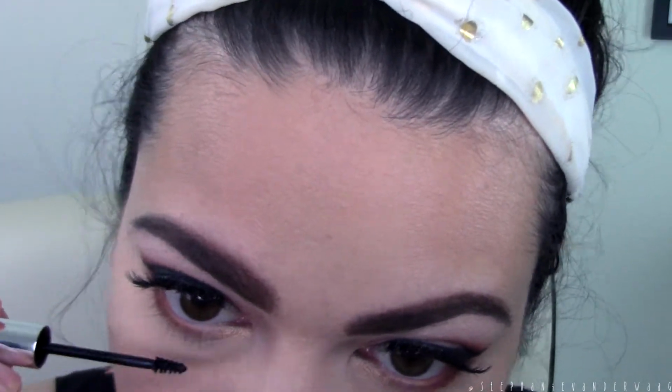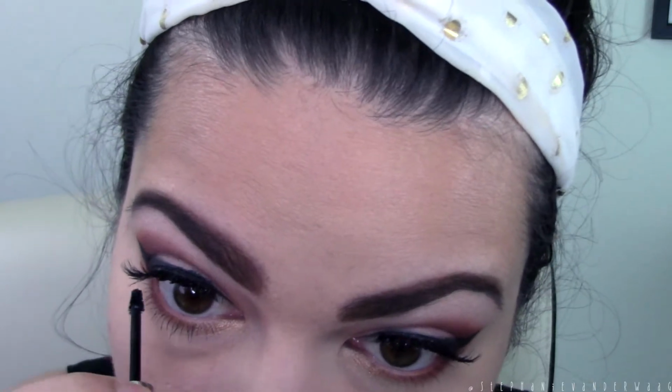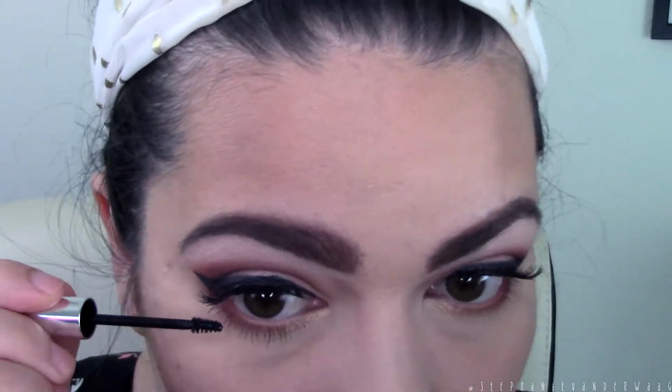I'm taking my favorite bottom lash mascara. This is $10, and I know that seems like a lot for a small mascara, but this will last you for a while until you need to throw it away after 6 months. But I'm telling you, you see how pretty my lower lashes look? I just love it.